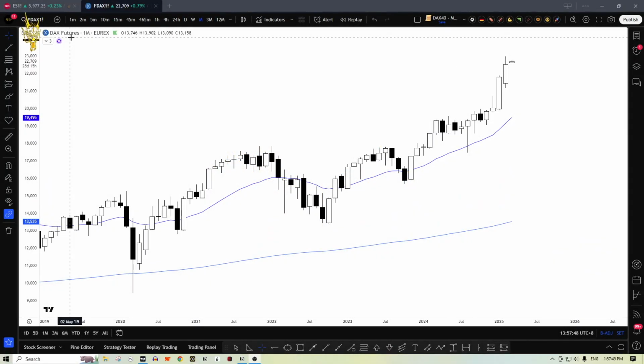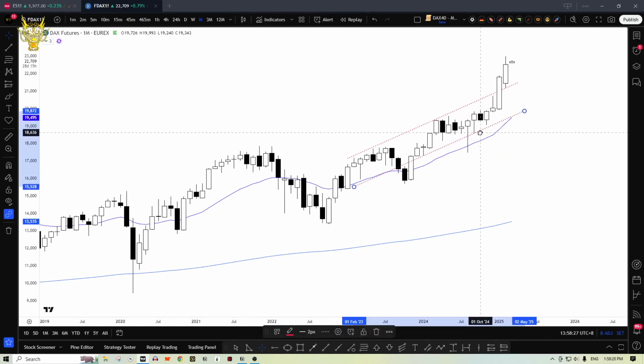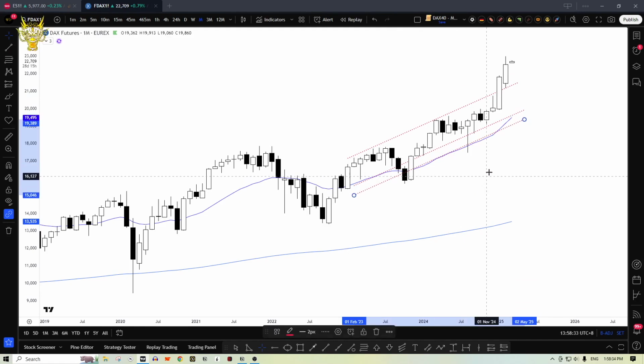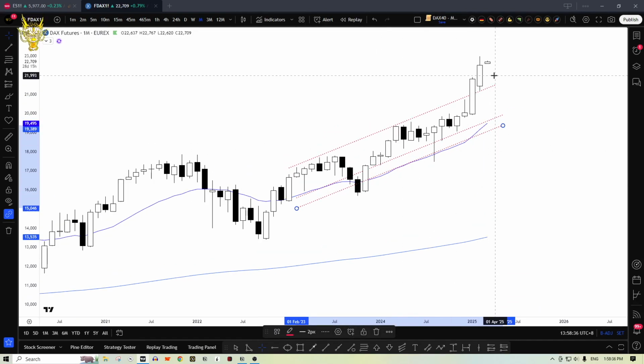The German stock market, the DAX 40 futures. I've got the continuous contract here and I've got the monthly chart. It is the start of March 2025. You can see on this chart we've got a channel. You could put the line there. You could put the line of the moving average, and we're breaking out of the top part of this channel.